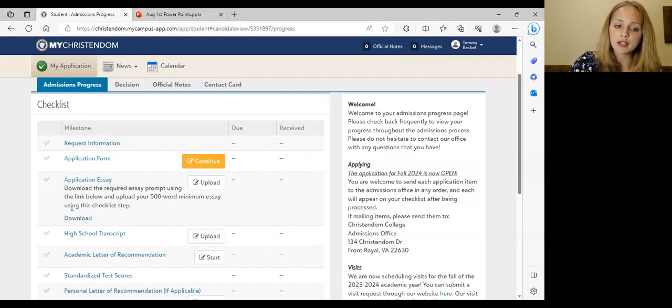So you just download here. You can write the essay up on just a Word document and then upload it right here. Please know that there's a 500-word minimum. This is not 500 characters. This is 500 words. That has definitely come up in the past. So I am going to just be specific about that right here. 500 words, please.